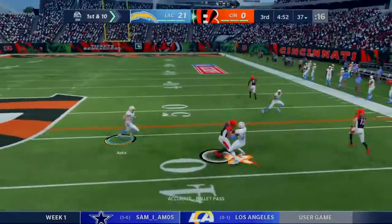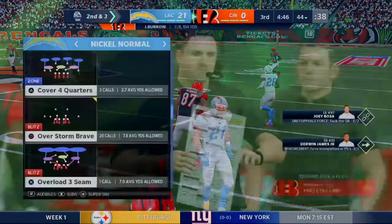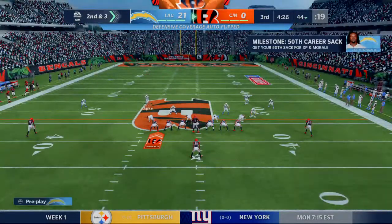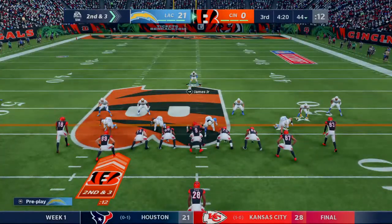From the shotgun, it's Burrow. Open man is Uzomah. And this will be stopped at the 44. That one good for 7 yards. Complete to C.J. Uzomah. Nice rhythm throw there on first down. He located his tight end, made it a nice, easy pitch and catch. Hoping he can break a tackle or two. Wasn't able to do that there, but still good yardage.